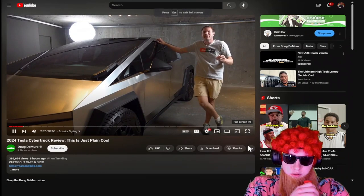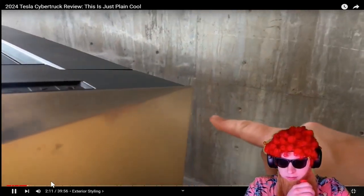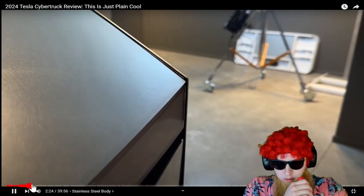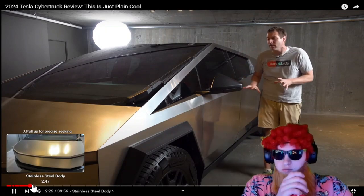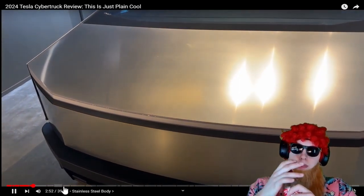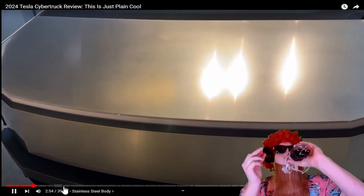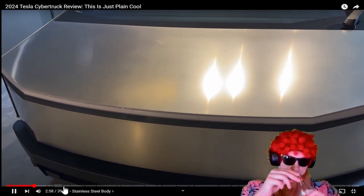You can clearly cut yourself on it. You can see right here, that's a pretty sharp angle. Looks kind of scary. Now, the other interesting thing about the Cybertruck's design is its material. Here we get the driving fridge. Early Cybertruck owners wrap their trucks in a different color or just to protect the body panels. Regardless, it is totally different.